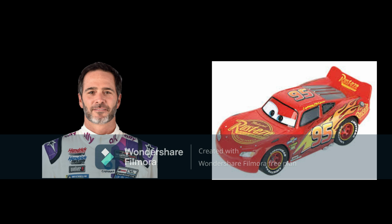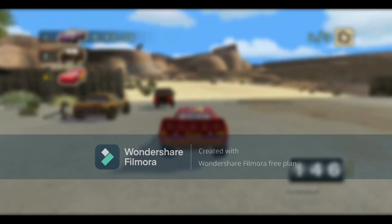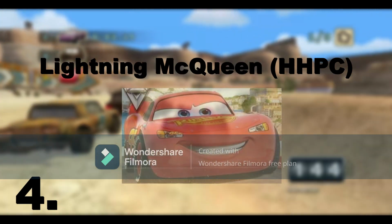And of course, Dale Sr. probably exists in the Cars universe because Dale Jr. exists. So yeah, Lightning McQueen is Jimmie Johnson in the Cars world, confirmed. Moral of the story: don't be surprised if Lightning McQueen at some point says, "I'm Jimmie Johnson." Boom! Confetti.